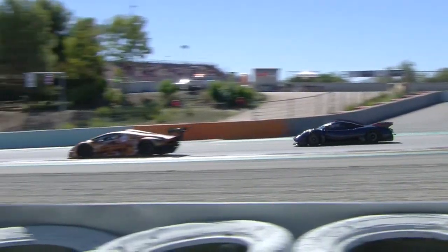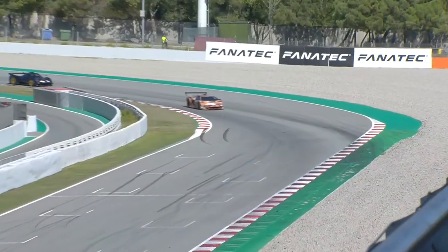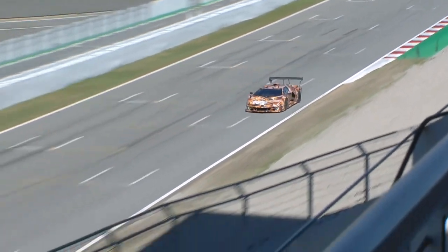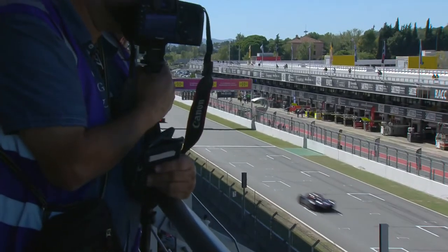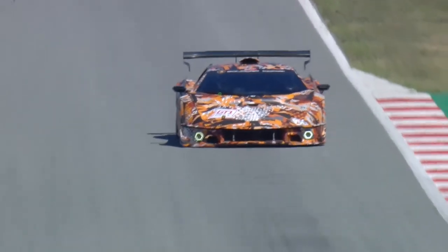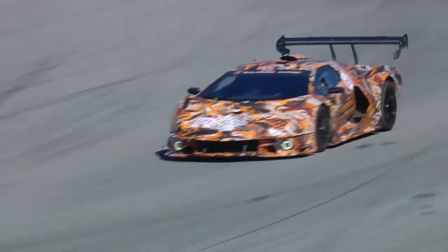Goes for the pits. You get two, oh no, stays out, just lets the Lamborghini go. I was going to say, when you get the two of them together like that, you realise just how big they are, because they rather fill the chicane. It's a proper Formula One style scream, isn't it, as the cars come down the pit straight. And again, that gargantuan rear wing on the Lamborghini.